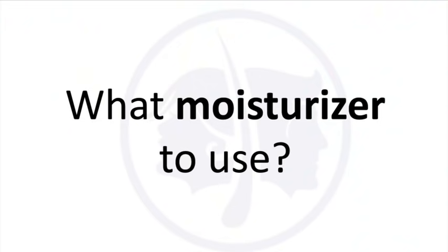So let us start with the most important component of a dry skin care, which is the moisturizer. So what moisturizer should you be using if you have dry skin? You have to use a thicker moisturizer. A cream-based moisturizer is the best if you have dry skin.